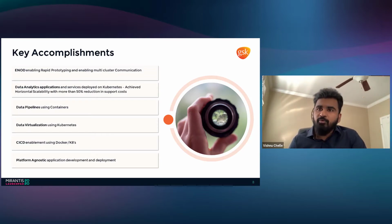As I mentioned before, data virtualization is another viewpoint we have in terms of our next steps, of where we want to take Kubernetes and where we want to leverage Kubernetes. What you see here are just a few of many accomplishments which we have achieved by using containers over the past 3 years or so.